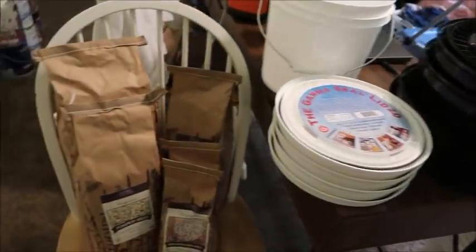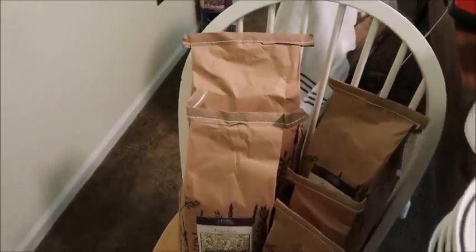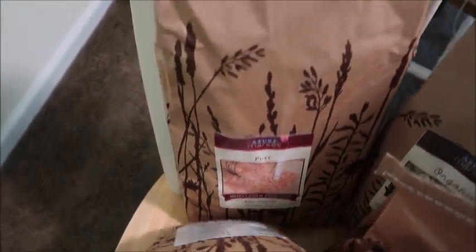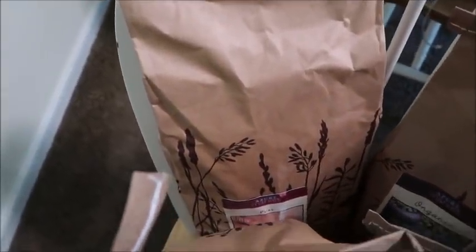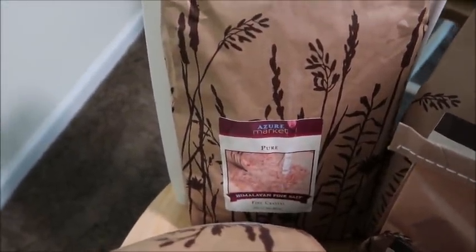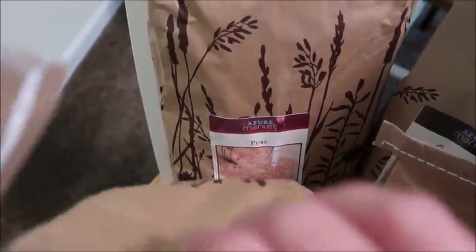But then we did get a few food items to go with the things that we'd already bought. So probably the biggest thing that we got in terms of size is this 15-pound bag back here of pink Himalayan salt. See it back there? That can just refill some of the salt grinders that we have. It was $26.44, which I think is a really good deal if you break it down per pound for pink Himalayan sea salt. So that should last us a good while.